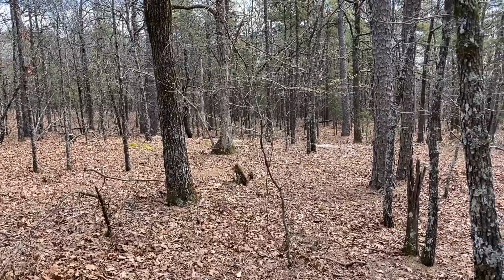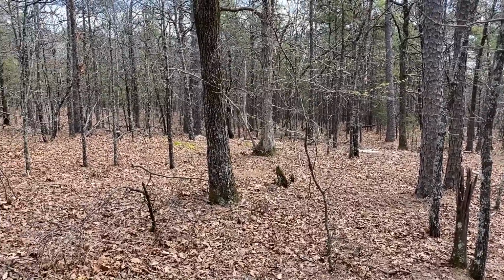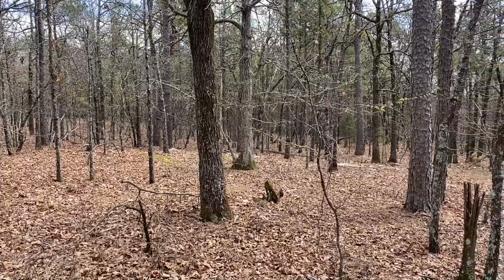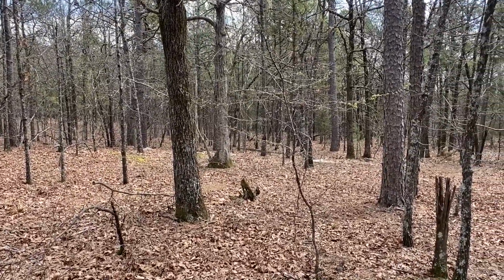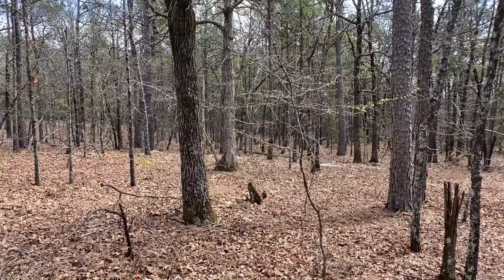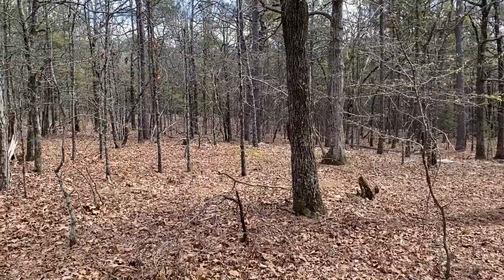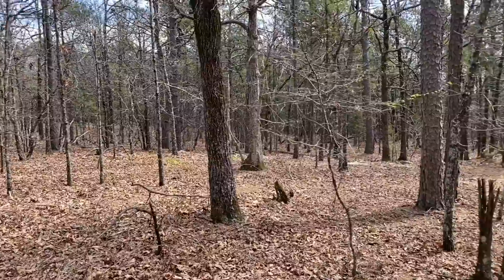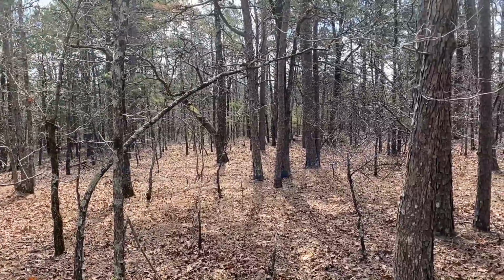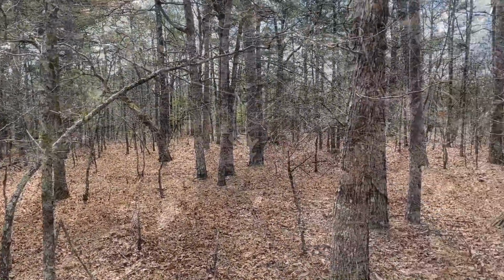It's pretty steep. I don't know if this has been logged before or something, or the section behind me has been logged before. It's a different property. But once you get to that property line, it's all giant pine trees. There's less of the shrubby underbrush. It's really pretty back there. I'd love to have some more of this land. You can kind of see a pink flag way back there.